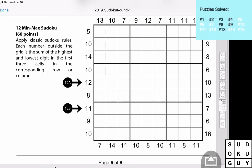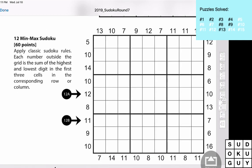How am I going to write this in? Let me write in our grid. A, B, C, D, E, F, G, H, I. And then 1, 2, 3, 4, 5, 6, 7, 8, 9. Okay, so row 1, this 5 is 1 plus 4. And the other one's going to be either a 2 or a 3.